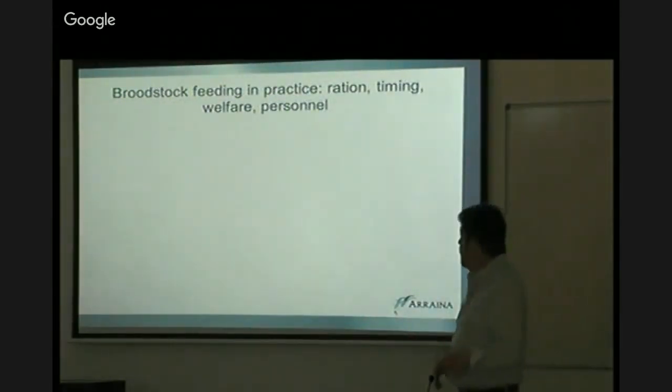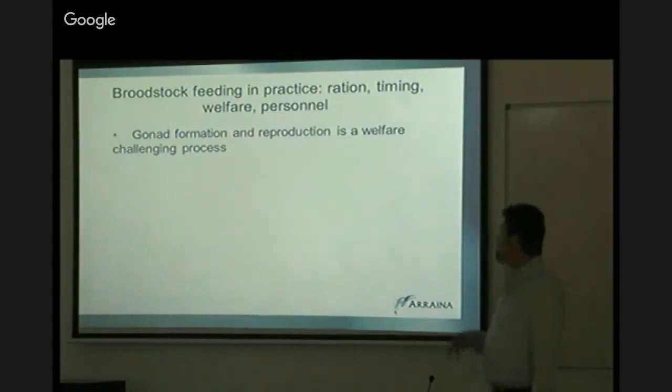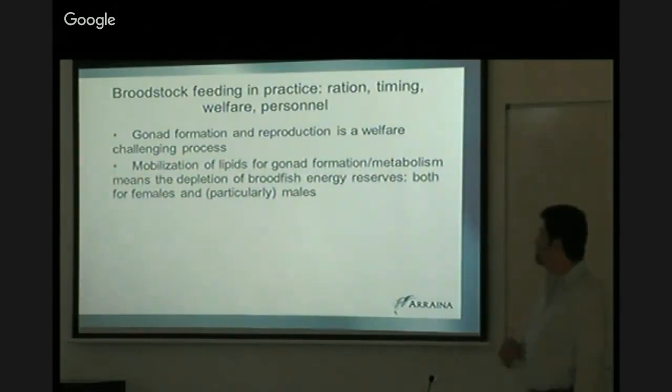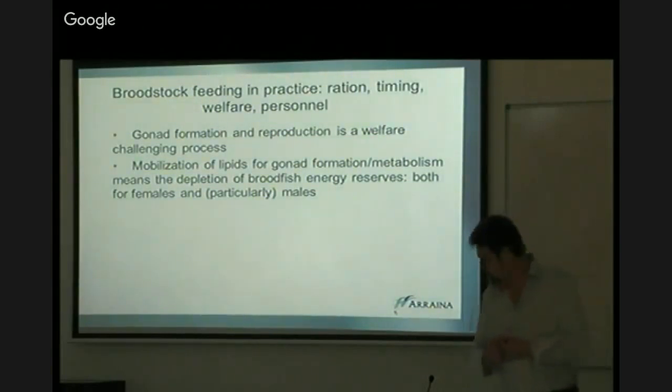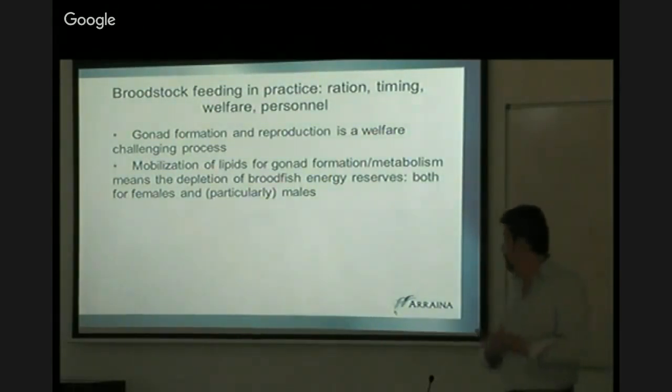So in practice, aspects like ration, timing, welfare, and again personnel, how do we put all that into practice? Well, we have to think that gonad formation and reproduction is a very challenging process for the animal. We would all be quietly munching away and growing if it wasn't for our hormones bugging us to do otherwise and reproduce. During gonad formation, we have the mobilization of lipids and reserves from the tissues of the broodfish towards the formation of actual physical tissue in the case of females, but also just an expenditure of energy to support all that.